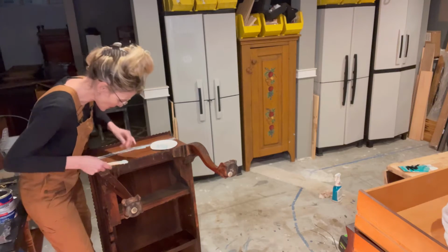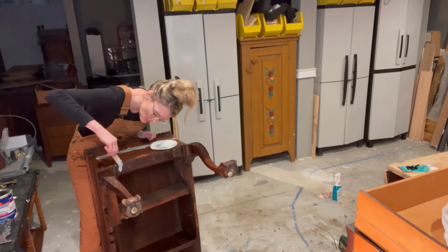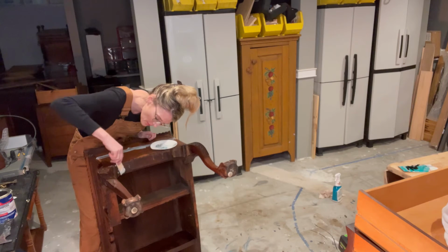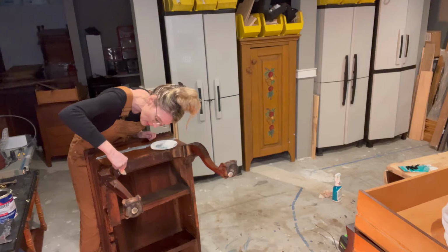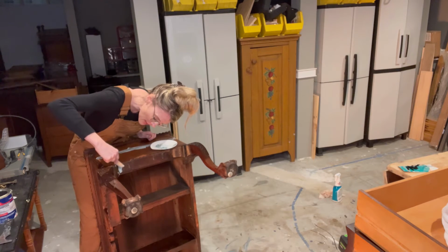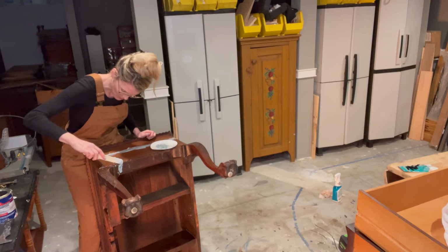I'm going to slap some right in here. When I say slap, I just kind of mean just get it in there where I see another crack. And then I'll sand the excess off.